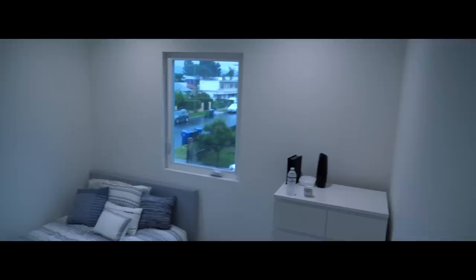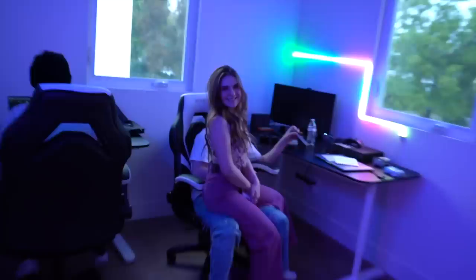Across from the guest room, we have an office. The gaming office room, whatever. The room of officeness.